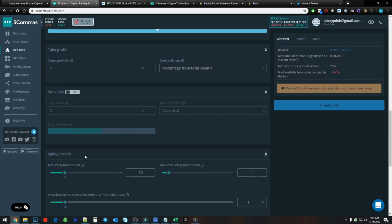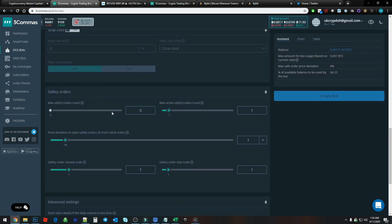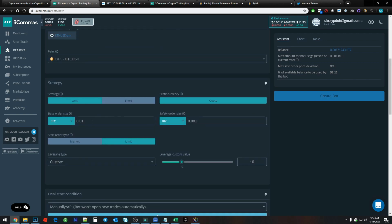So we're not going to be using, let me scroll down real fast. We're not going to be using any safety orders. So I'm just going to put a 0 there and a 0 here. So let's scroll back up because it's just going to mess up the calculations here that I use when I'm trying to figure out the base order size. So for the base order size, well, we have 10 times that, so let's just do 1.5. So we're using 87% of the balance here.